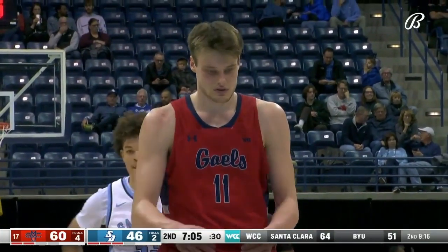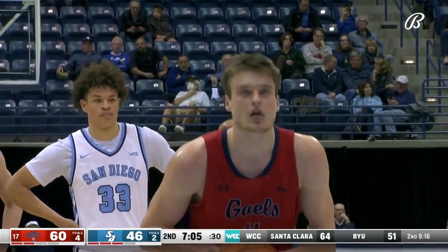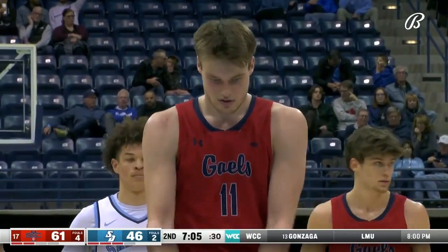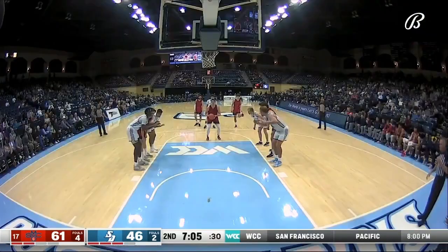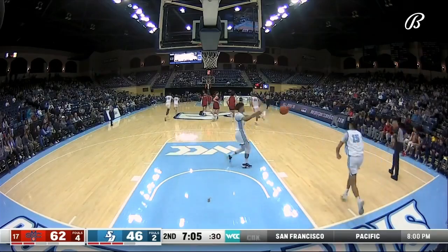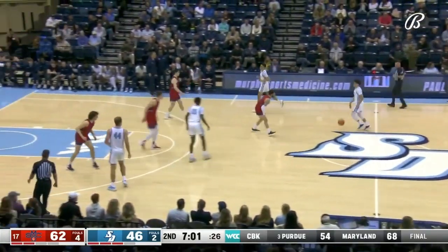Saxon at the line. That was on Lynch before he went to break. Saxon is 1 rebound away from his 8th double-double of the season. Makes that free throw. He's got 16 now to lead all scorers in this game. That one rolls in, 17 points for Saxon. 6 of 7 from the floor, 5 of 6 from the free throw line.